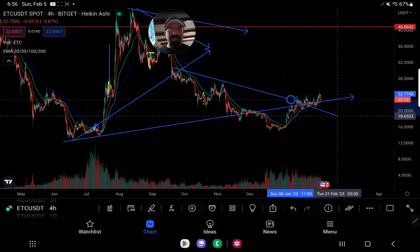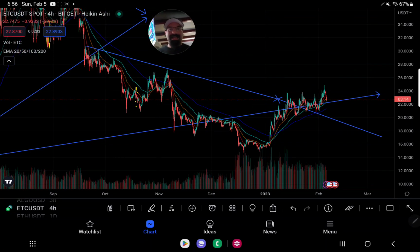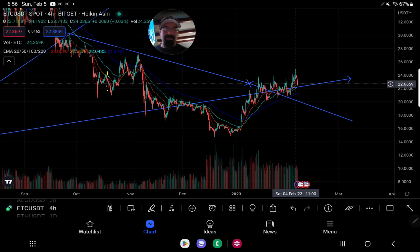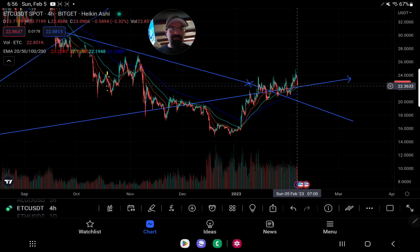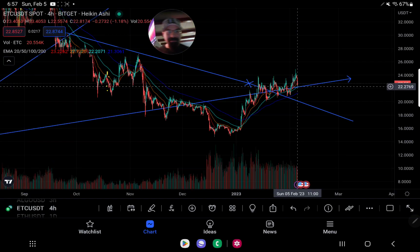We also had this downtrending resistance, so this is where we broke out. Now, for Ethereum to stay on here, we need to stay on top of this trend line from June of 2022. So this is where we're at right now, and that trend line, oh, this is Ethereum Classic, is at 22.27. Well, there you go. You got a quick look at Ethereum Classic. So if you're a fan of Ethereum Classic, you got a quick look. I knew that didn't look quite right.